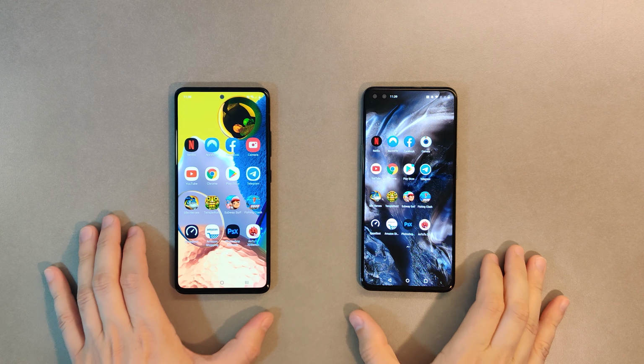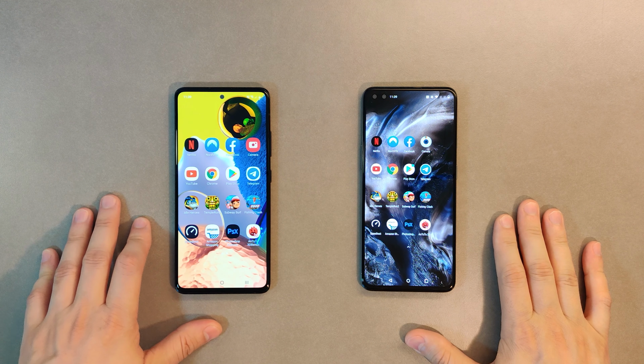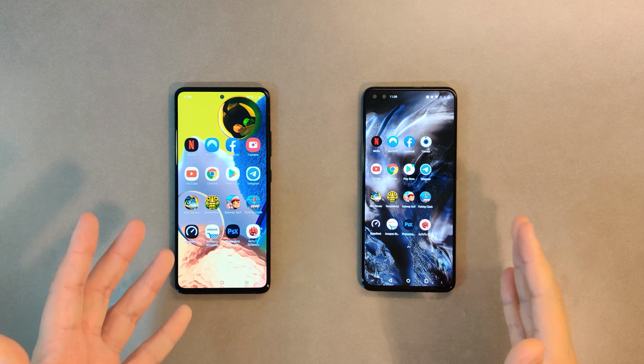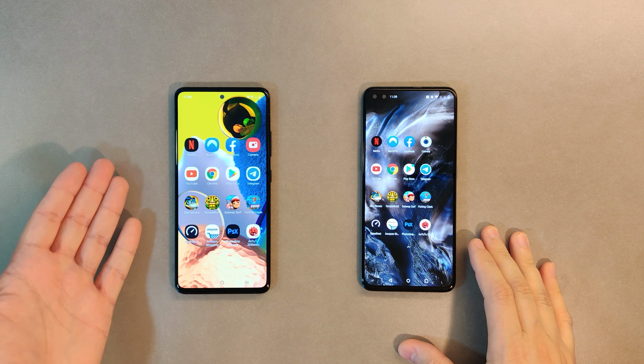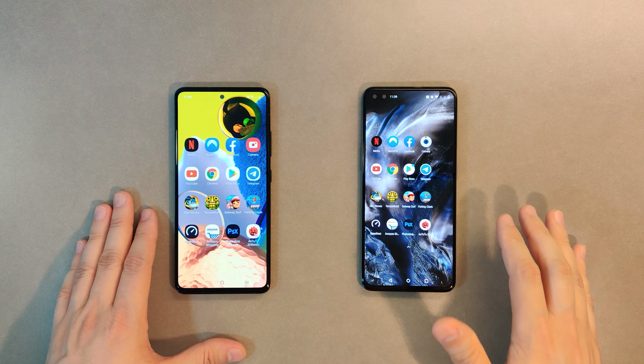Here we have the Samsung Galaxy A51 5G and the OnePlus Nord, also 5G. These two phones are considered to be mid-range phones and they are very similarly priced. You can get both of them for around 400 euros.